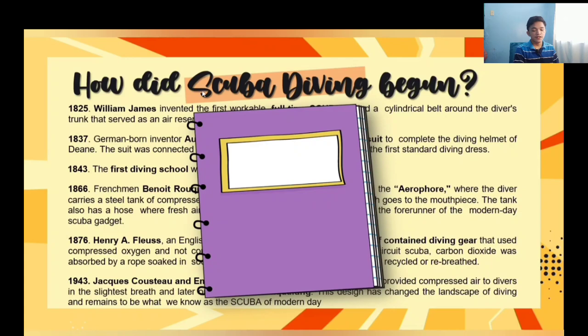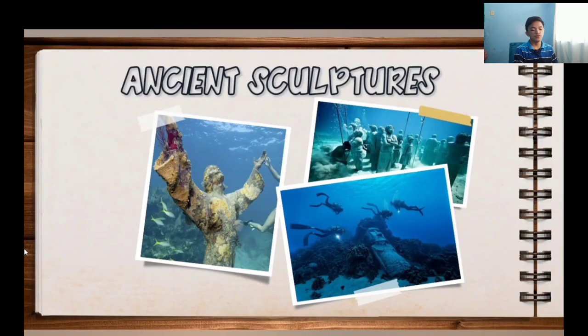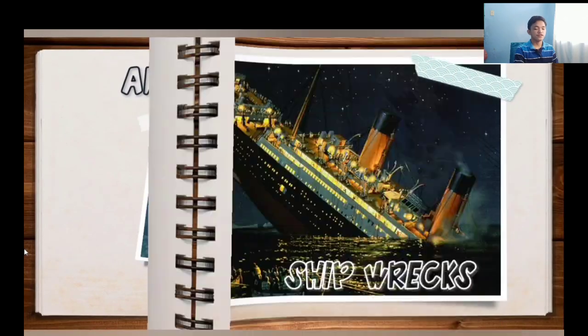So what do you think this is? Let us click and see what fun it could bring. So this is a photo album that contains some images that were discovered just by scuba diving. So turning the page, we have the ancient sculptures, the Moai statues in Mexico, and the famous underwater statue of Jesus Christ.